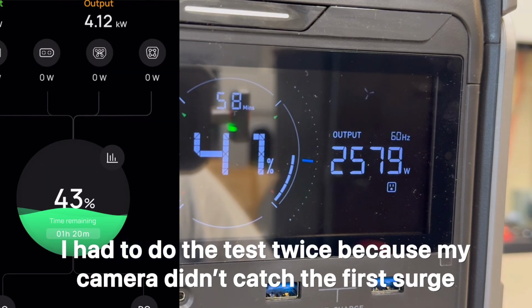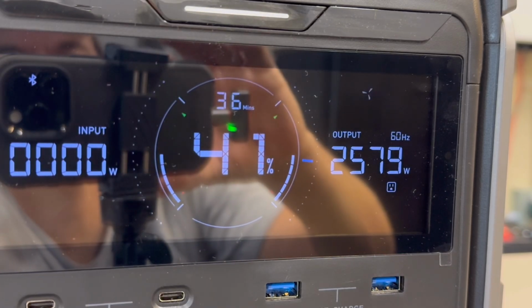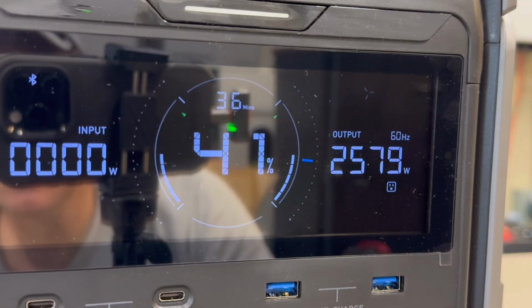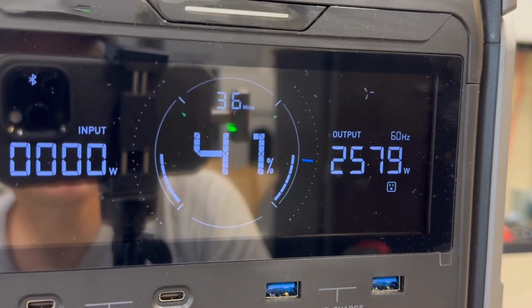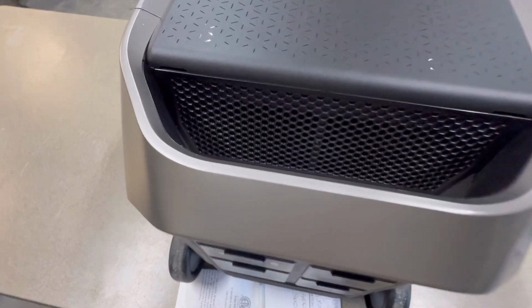Woo! Yeah, check that out. So you can hear the fans now. Actually, let me go over to the back. But did you guys see that? On the app, it actually showed it spiked up to a little over 4,000 watts, like 4,200 watts, and then went back down. Yeah, you really can't hardly hear them. Let me see if I can get my mic close.